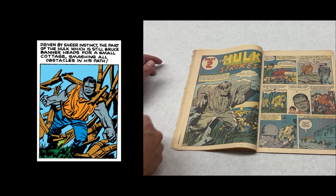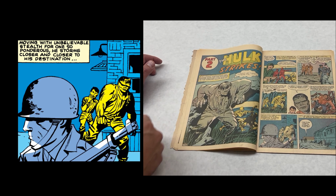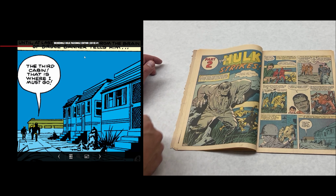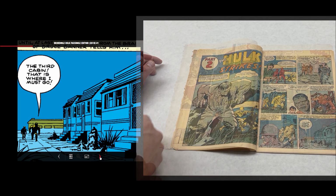Driven by sheer instinct, the part of the Hulk which is still Bruce Banner heads for a small cottage, smashing all obstacles in his path. Moving with unbelievable stealth for one so ponderous, he storms closer and closer to his destination, until at last a dim memory from his brain of Bruce Banner tells him, the third cabin, that is where I must go. So again, they're really developing the link between Bruce Banner and the Hulk and how that all plays into his character. See, again, now he's talking in full, complete sentences. So interesting.